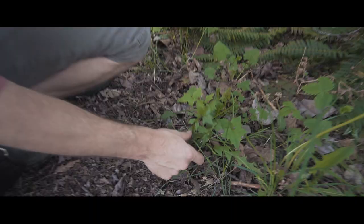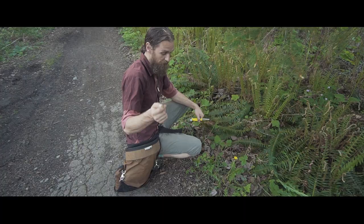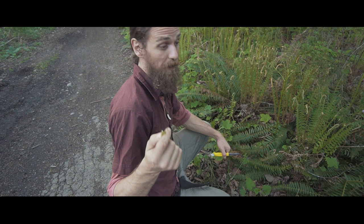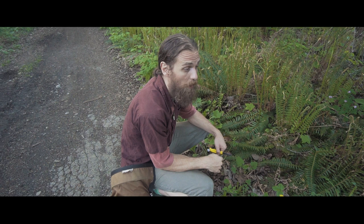This is a lactuca lettuce. Now you see they have this kind of white latex. This is full of opiates. Now in fact, this is one of the more potent opiate plants here on the West Coast. And what those do is they work with pain. They also slow down the digestion and make us feel fuller and more relaxed. So if we're having trouble sleeping or in a lot of pain, wild lettuce can sometimes be a good medicine.